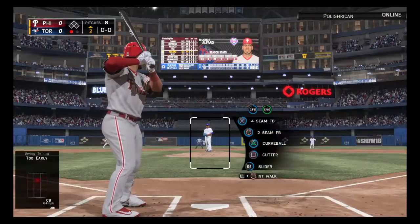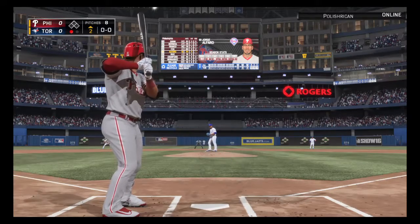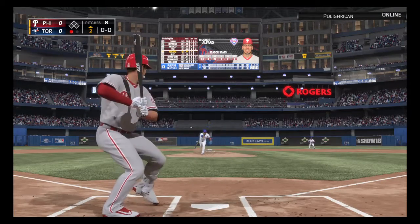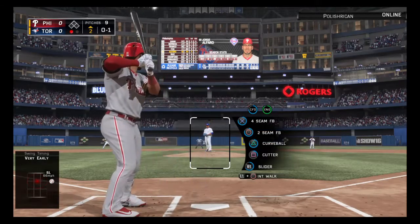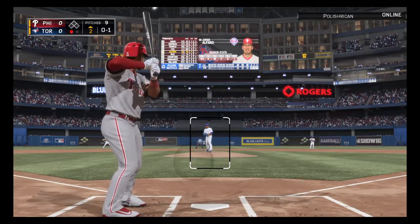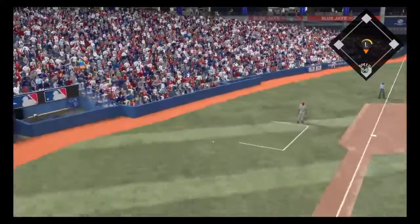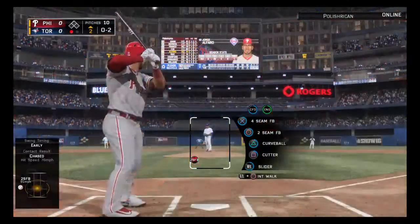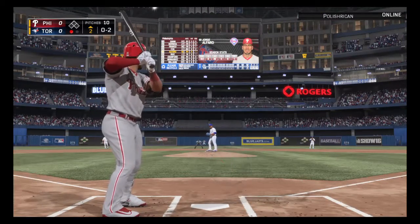Alfaro. First pitch of the at-bat. Jorge Alfaro is in with one away now as he swings and misses here at strike one. And it's quickly 0-2. 0-2 count. Here's the pitch.